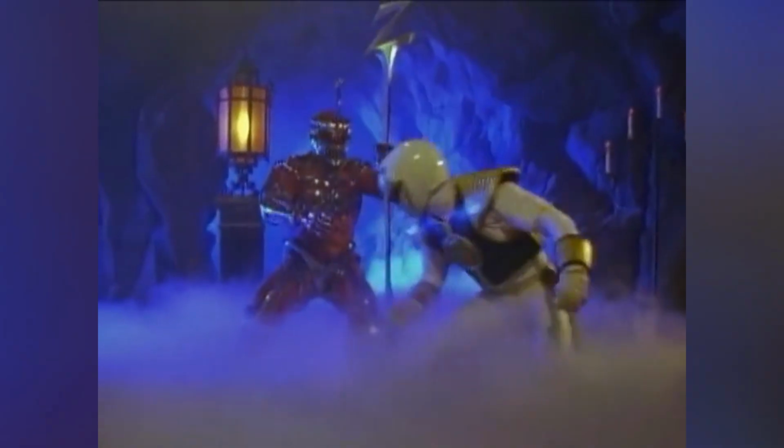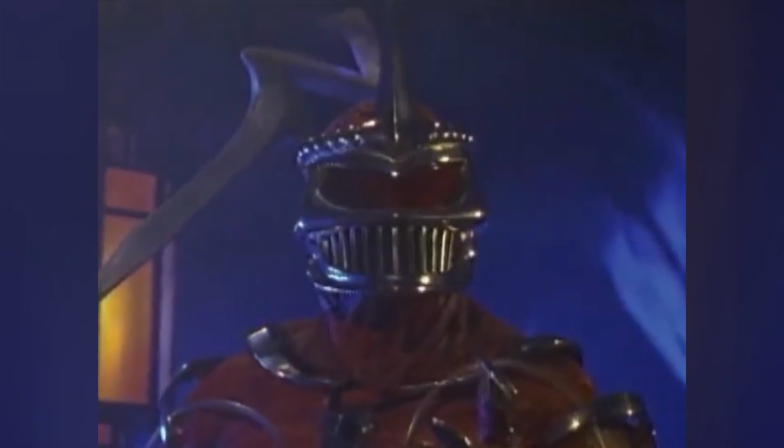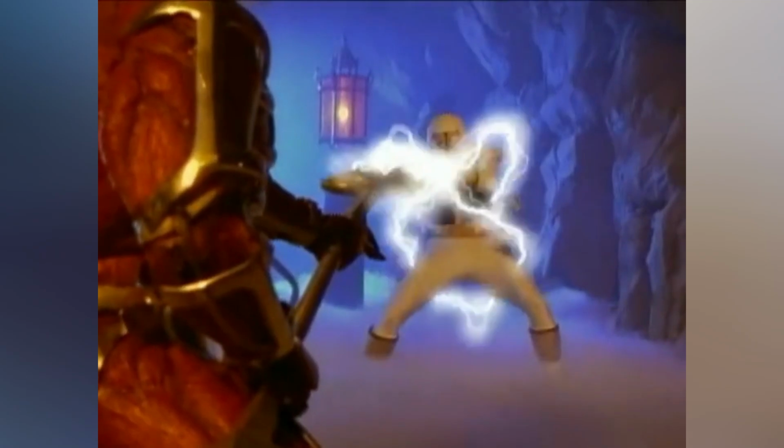One time, he easily defeated Tommy in combat, and that made everyone realize just how physically strong Lord Zedd actually was. Tommy employed his standard martial arts while Zedd used boxing strikes and staff swings along with his powerful magic bolts and showed that even in a physical battle, he could really hold his own.